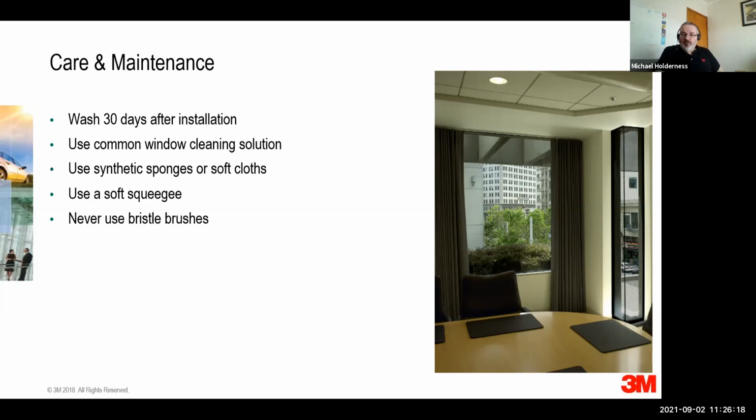We're doing pretty well for time. This is the last slide I've got before we break, because after this we'll get on to the safety and security stuff at 1 o'clock. But I've got a couple of things I want to say here first. Care and maintenance. When you install it, what we say is get your customers not to wash the windows for about 30 days.